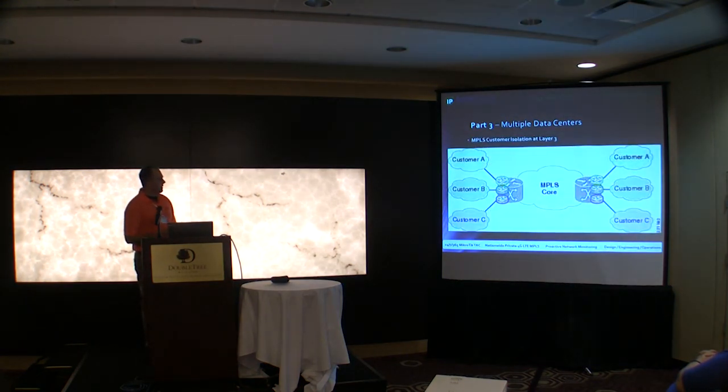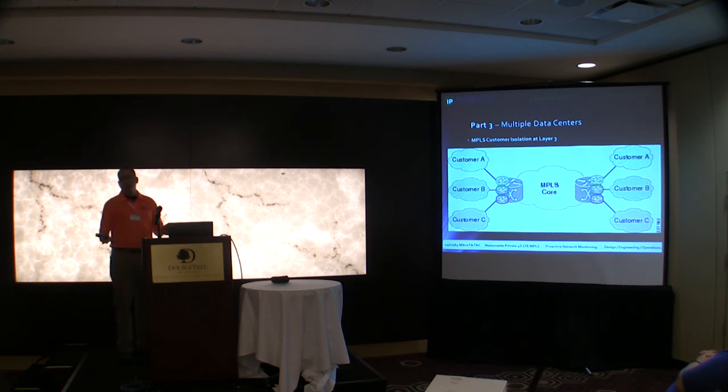And this is, I tried to find a little clearer graphic of this. This one's a little fuzzy. But you've got MPLS customer isolation at layer 3. So if these are our 2 data centers, and these are our MikroTiks doing MPLS, I can actually virtually segregate customer A, B, and C across the MPLS core, and they will never see each other.